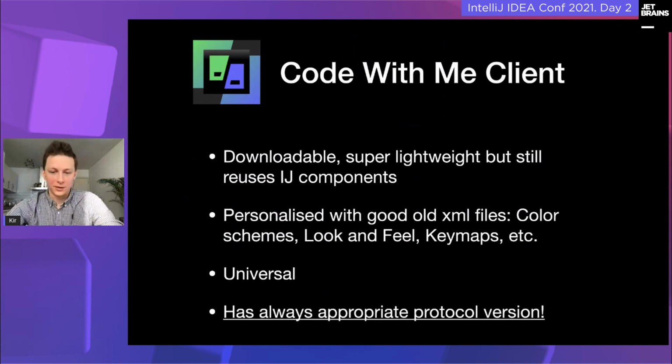Apart from this, we've developed the Code with Me client. You could treat it as a product, but it's some sort of a dependent product only for Code with Me technology. It is downloadable, super lightweight. It is universal, so we don't have a Code with Me client for PhpStorm, a Code with Me client for RubyMine, for IntelliJ, and all the others.